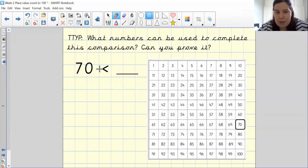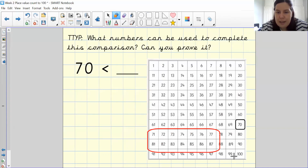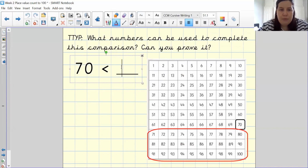So I am looking for any number that is greater, because the crocodile mouth is pointing to the blank number. So that means all I have to do is pick a number that is greater. So any one of these numbers would have meant that you were correct. So I could have written 87, say, because I know that is greater.